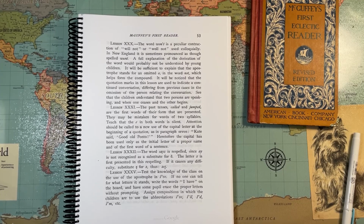Lesson 30. The word won't is a peculiar contraction of will not. Used colloquially in New England, it is sometimes pronounced as though spelled want. A full explanation of the derivation of the word will probably not be understood by young children. It will be sufficient to explain that the apostrophe stands for an omitted O in the word not, which helps form the compound. It will be noticed that the quotation marks in this lesson are used to indicate a continued conversation, differing from previous cases in the omission of the person relating the conversation. See that the children understand that two persons are speaking and when one ceases and the other begins.